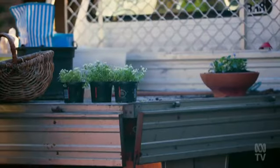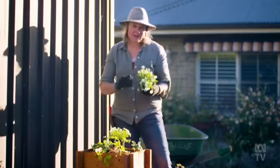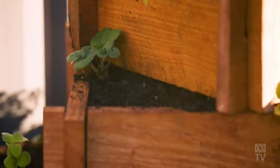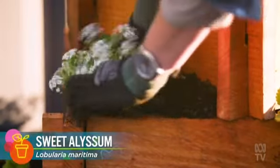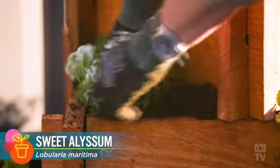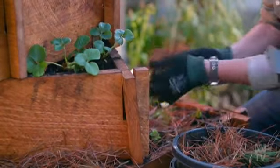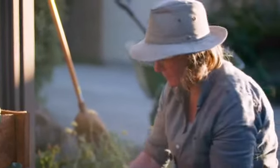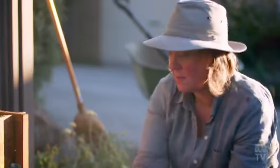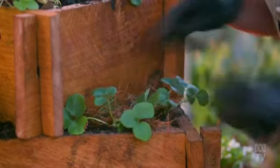And as always, when I plant food plants, I have to plant a few flowers. This one's a fail-safe alyssum. It's full of nectar. You can actually smell it, which means it attracts all of those pollinating insects, as well as the predators of any pests. And of course, some mulch. You could use straw, but in this case, I'm using some pine needles. These continue to break down and acidify the soil, which strawberries love.